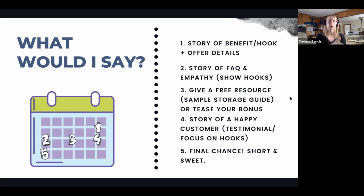But you can see on this little graphic that I made here, if you're doing a 2-week run or maybe a 10-day promo email campaign, and you put one out every 2 days, you really only need like 5 to 6 emails. And I've just given you what some of those could be. So I'm taking these little Post-it notes, and then I try to figure out what makes the most sense in terms of the order.